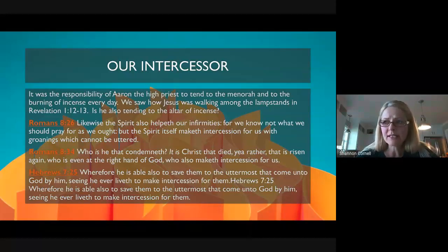What I do know is that on the Day of Atonement, the high priest would take coals from the burnt offering altar, and he would combine it with the incense from the altar of incense and actually carry it through the veil into the most holy place and burn the incense there. And that's what we see happening in the book of Revelation.